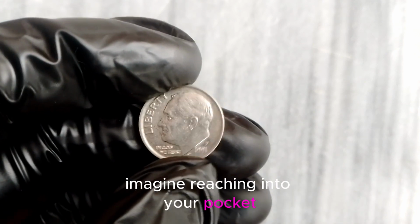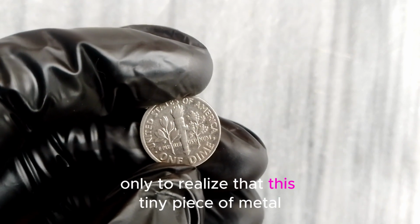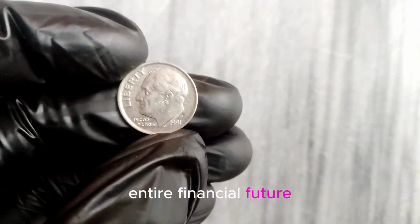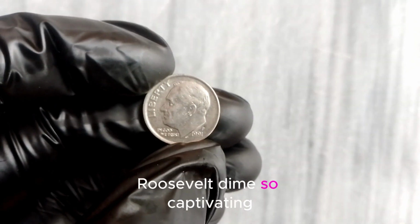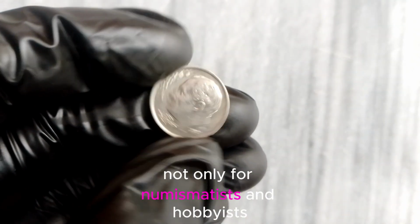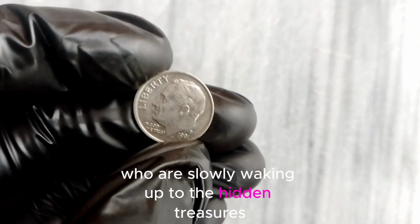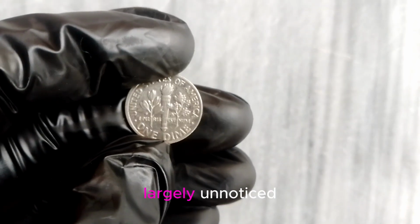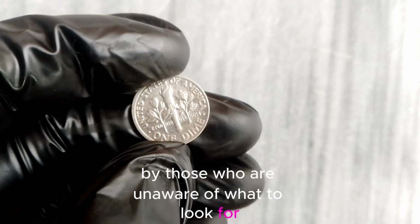Imagine reaching into your pocket and pulling out a simple dime, thinking nothing of it, only to realize that this tiny piece of metal holds the power to transform your entire financial future. And that is exactly what makes the 1991 P Roosevelt dime so captivating, not only for numismatists and hobbyists but also for the general public who are slowly waking up to the hidden treasures buried in everyday currency, passed hand to hand for decades, largely unnoticed by those who are unaware of what to look for.